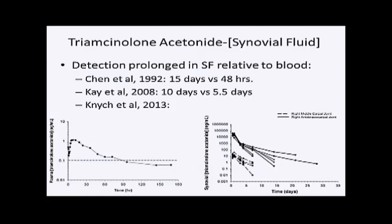So the bottom cluster of lines represents the right middle carpal joint, and the top represents the right antebrachiocarpal joint, so where we gave drug. As expected, the concentration in the joint that we put the drug into was much higher than the other one. But again, similar to the plasma concentrations, we can see a lot of variability between horses in terms of the detection of drug within the joint.